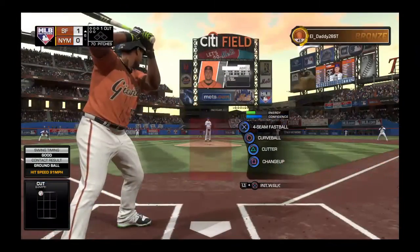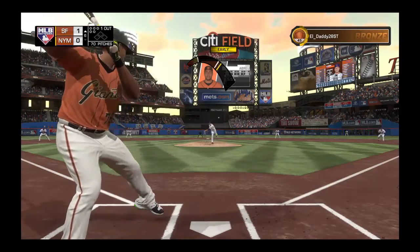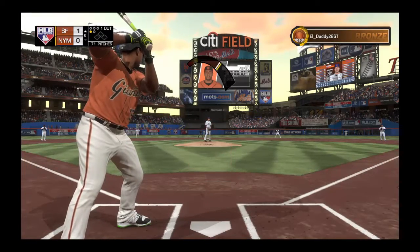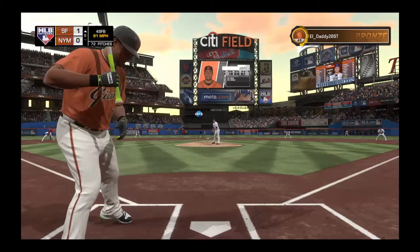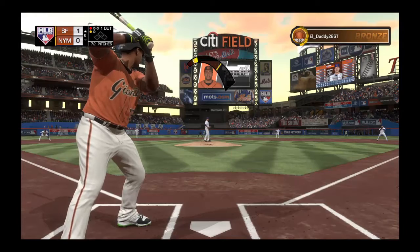So 1 away, and that will bring in the dangerous Cuban slugger Jose Abreu. And that's cut on and missed. 0-1. He's having a really good game. He's over 70% first pitch strike. When you get that first pitch strike, now it opens up the whole strike zone, and that's why a pitcher can dominate. And he's doing that in this game.